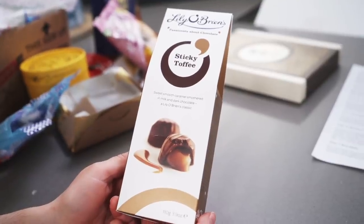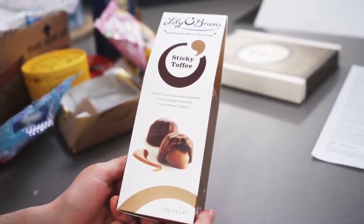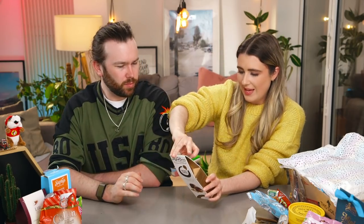Okay, and last but not least, drum roll. For Lily O'Brien. Okay. Please enter. And we've got the sticky toffee, sweet smooth caramel smothered in milk and dark chocolate, a Lily O'Brien's classic. Oh, passionate about chocolate. So are we, Lily, so are we. Eat, breathe, sleep chocolate. Yes, that's what we like to hear. This is definitely the kind of thing you get in TK Maxx over here, isn't it? We do get some Lily O'Brien's. Well, that looks nice. Ooh, so it's got like a dark top. It's sticky toffee.